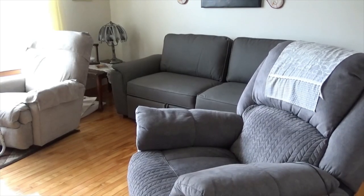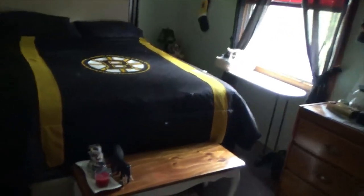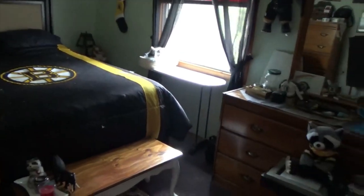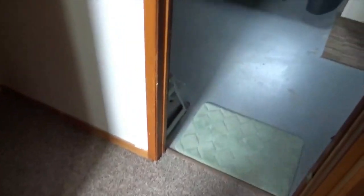Now we can release the cats. We had to lock the cats up, and I got to put the doors all back together too. So we got one cat in here. There you are, little girl. Sorry about that. And the other fellow's locked in the basement. So we'll go down and let him go. I gotta put the locks and everything back on the door. There we go.